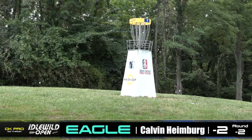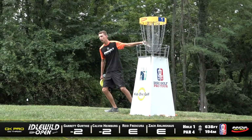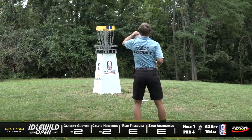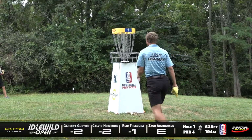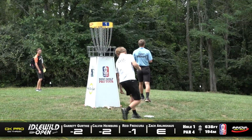Okay, and wow, we got 2. That's unbelievable. 2 2s on hole 1. I don't know if any other card has done that. No way. I'll tell you right now, there's no way there were more than 2 2s on a single card. Unbelievable. And Ried with a nice 3.